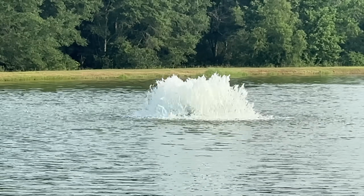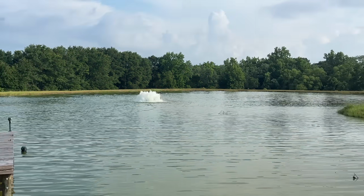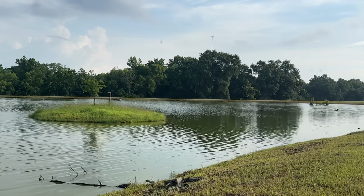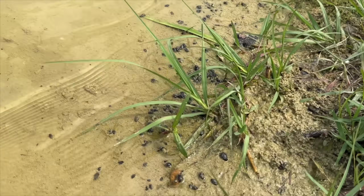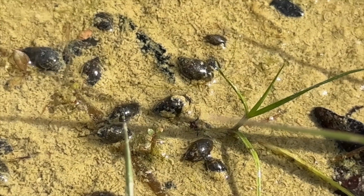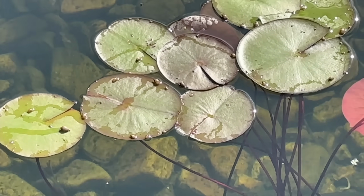So naturally, over the past week, I've been walking the pond's edge, looking for any clues or signs of anything that may be harming our fish. And one thing I have been noticing for quite a while now is the abundance of snails that we have, and you can see they line the pond's edge. And we even have them over in Cedar Falls, as I was zooming in on them a few weeks ago while they were chewing on the lily pads.